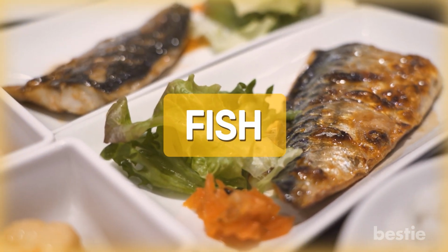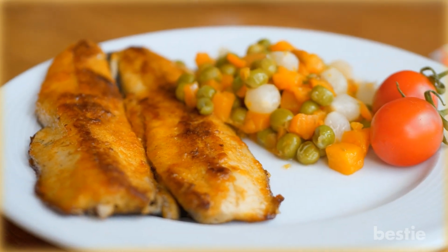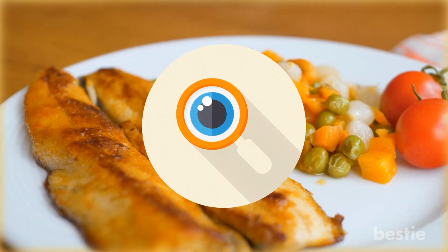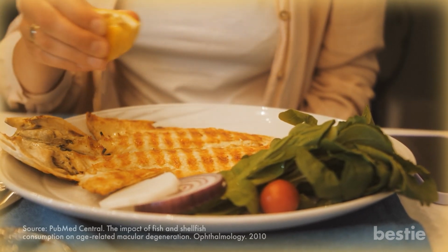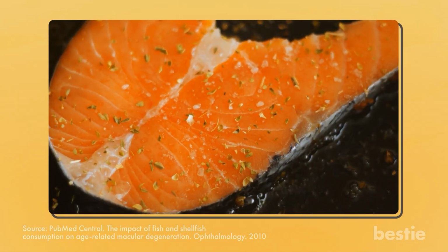Now there's more of a reason to eat fish regularly. Fish and chips are a great lunch option. You'll be happy to learn that this protein-rich meal can also give you good eyesight. Fish are a healthy food source and should be included in your regular diet for various reasons. One such benefit is their ability to protect your eyes. Salmon, in particular, is very beneficial to have regularly.